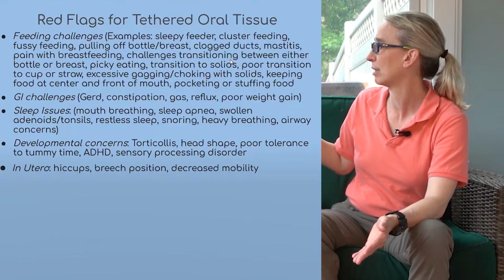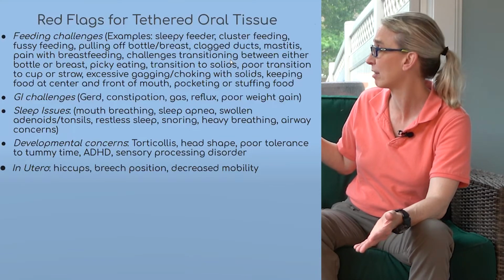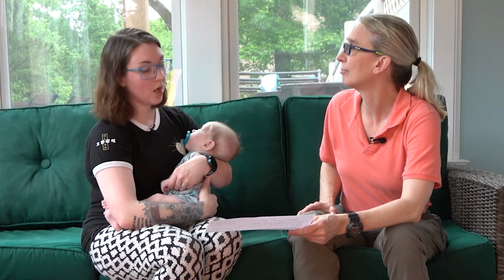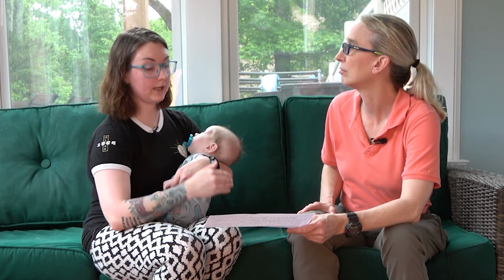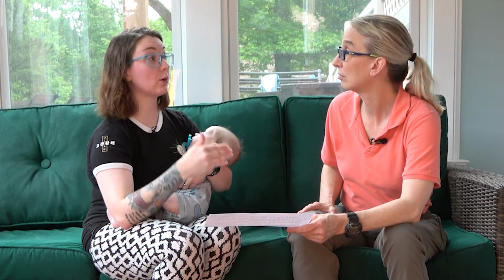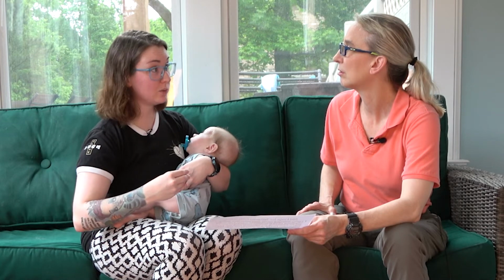So these children can be mouth breathers, they can have sleep apnea, they can snore, they can be heavy breathers, they can have swollen adenoids or tonsils. Does Ilya have any of these issues? So he does not have, that we know of, any kind of sleep apnea, swollen adenoids, anything like that. We do hear he is a very heavy breather though, and a lot of times you can hear that. It's almost, in some cases, even a raspy sound.